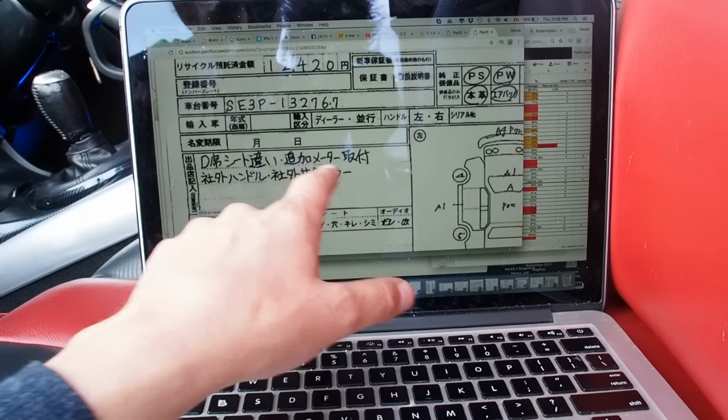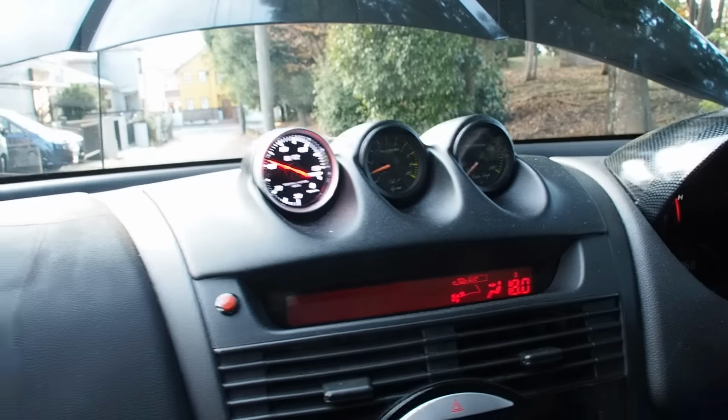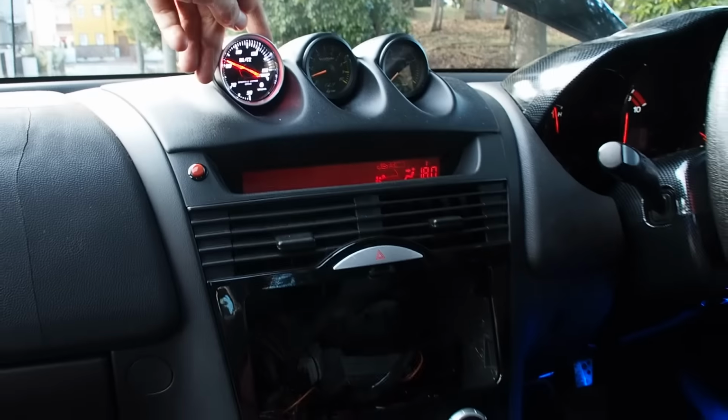Driver's seat is different, extra gauges. Water temp that doesn't work, oil pressure that does work, and another temperature gauge. It doesn't say what it is, but probably it's water temp. These two Veilside gauges, this one's Blitz.